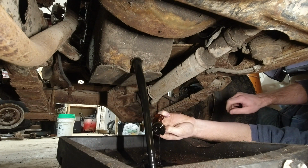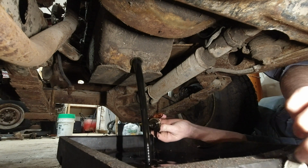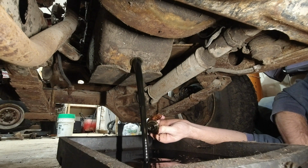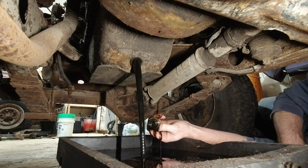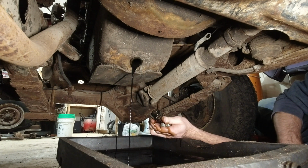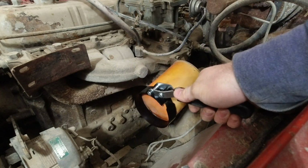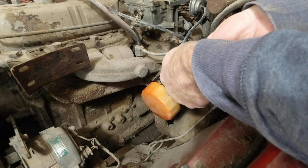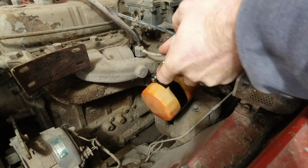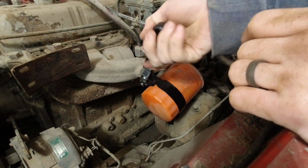Hey, look! It's almost all oil. Oh, that gave me a scare. Holy cow. Alright, a little bit of water. Not a big deal. I'm glad I'm changing this. It does have a smell of gasoline to it, but that looks a lot better than the other one at least. Alright, let's see how difficult it is to get this filter off. Not too terrible. Definitely could have been worse.